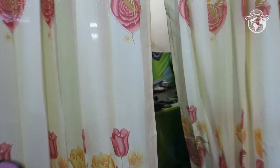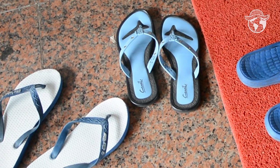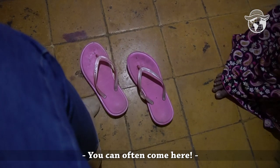However, when you visit Indonesian houses, don't be surprised if people ask you to enter the toilet without shoes. Nevertheless, some of them will provide you toilet slippers or flip-flops that are used only in the toilet. Oh, terima kasih. Terima kasih. So welcome to an Indonesian toilet.